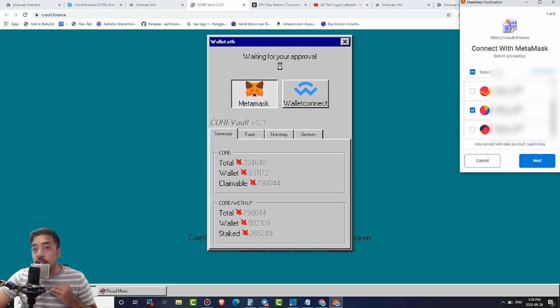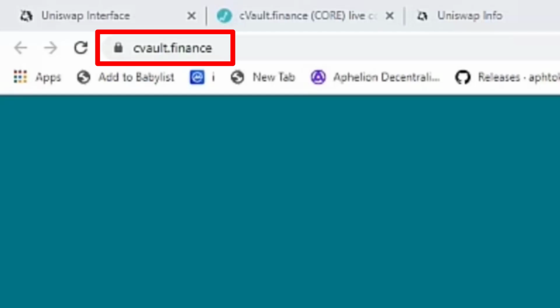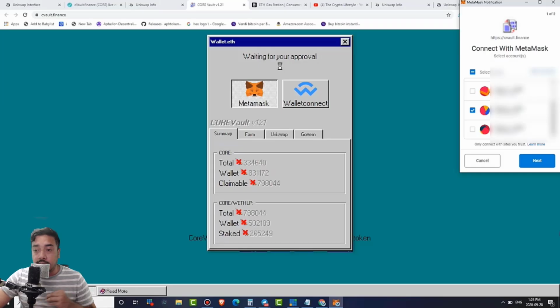There are actually two ways you could go about doing this. You could add liquidity on Uniswap's website, or you could come to their website and do that. For the purpose of this video, I'll show you the example of adding liquidity and locking in your LP tokens through their website. First things first, guys, I can't stress this enough: make sure that you are at the correct website, which is cvault.finance. Make sure it has that secure lock there as well. You should be good to go.